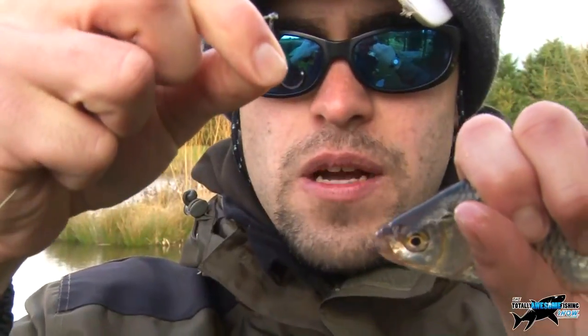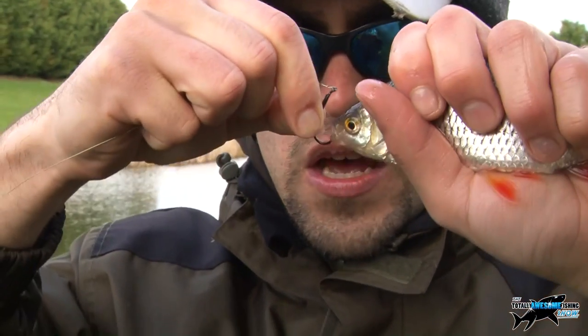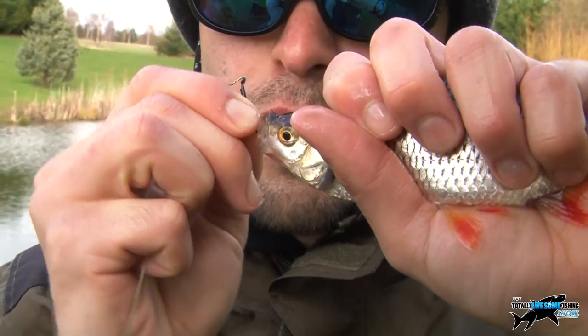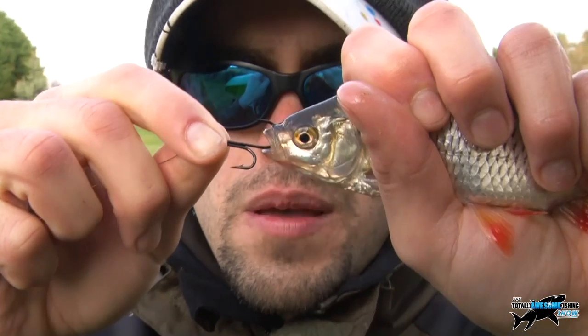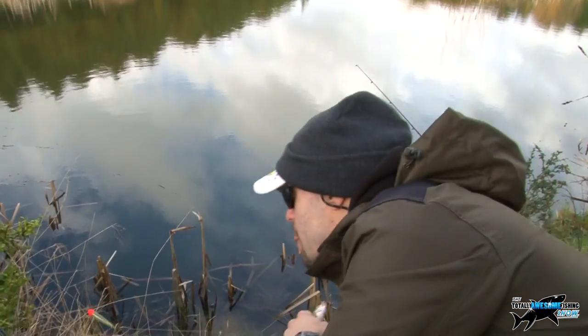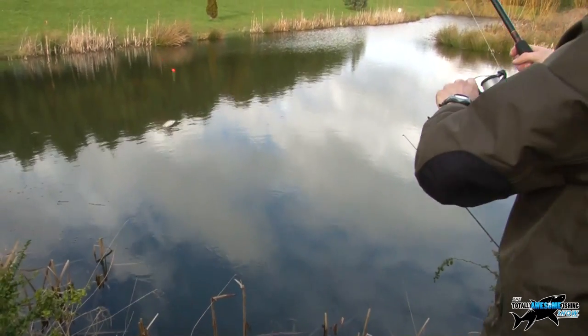Got my VB double hooks, just a single hook. There's no other hook up here, just the single VB double hook. You want to go through just the top lip only. Don't want to go through the bottom lip as well because you actually stop them breeding. So there we go, through the top lip, and that's ready to swim around. There you go, there you can see he's kicking around.